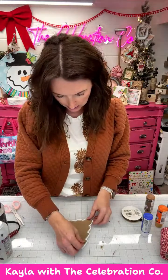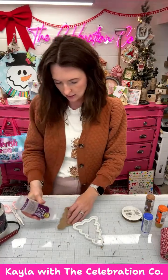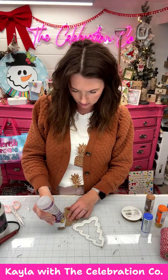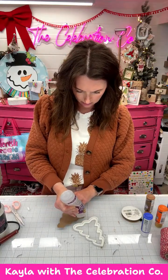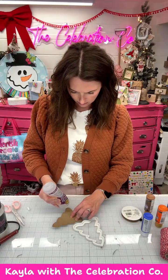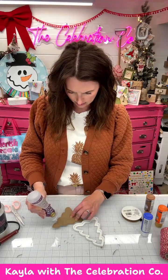So let's glue this in here. This time, because I did such a terrible job cutting this, I'm going to put my glue on the edge of my chipboard. And I'm using the tacky glue again.